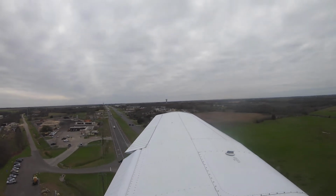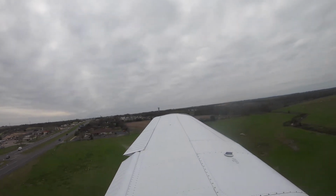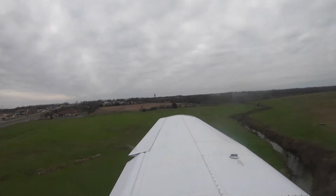Taylor traffic, Tomahawk 2446 November, midfield downwind for 35, touch and go. Traffic.